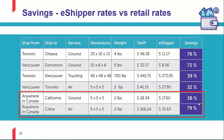Last, we have a slide on some of the cost savings. So I think this was important around shipping international, especially. As you can see on the right-hand most side column, your savings start at 70+% on your domestic side, but we can also save you a bunch of money shipping international, whether that's coming into Canada or going out of Canada. And the idea is that this is done through a multitude of different carriers, so it's not a one-size-fits-all.